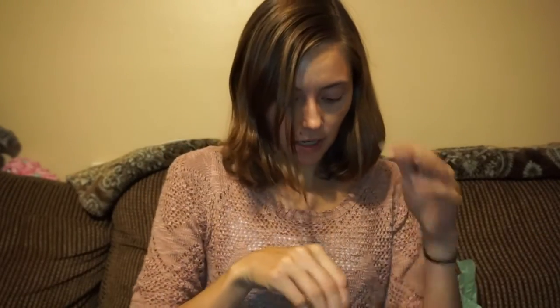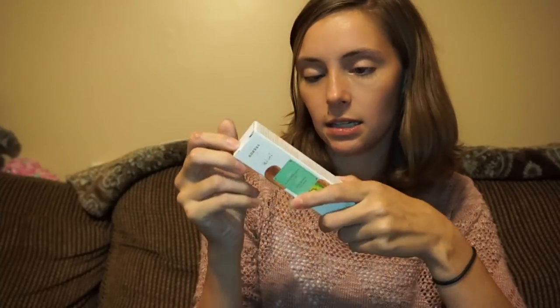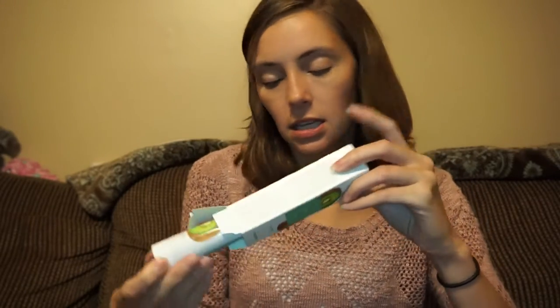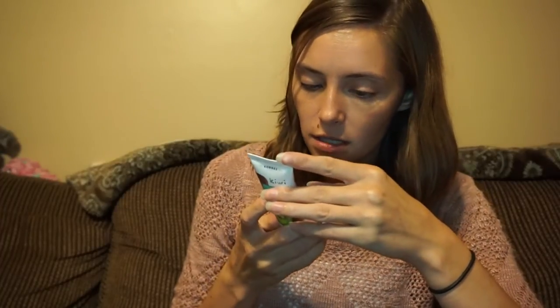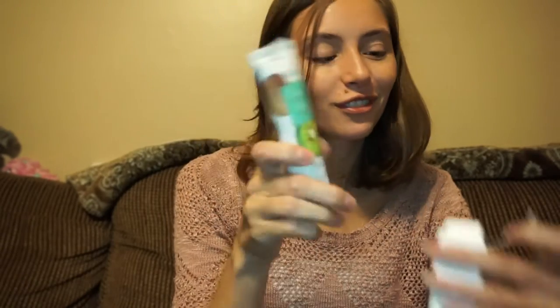All right, we were getting into this. This is Carez Kiwi Gentle Exfoliating Scrub for dry skin. Ooh, if I can use this on my face. Cleanses, refines pores, and deflakes skin without irritation. If I can use this on my face, I will be very happy because I've been trying to find something else I can use on my face. This is very cool.